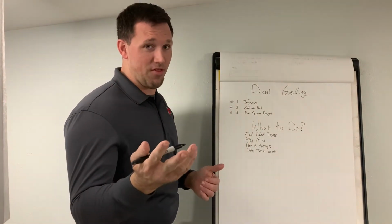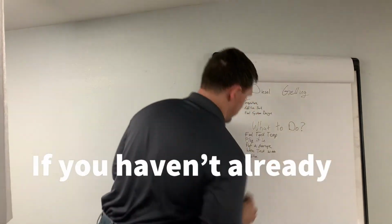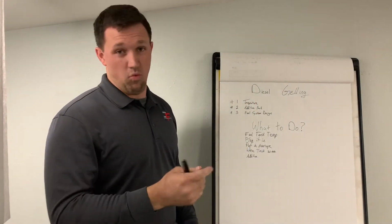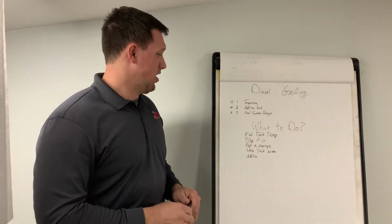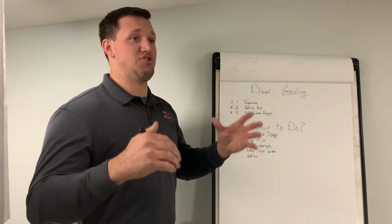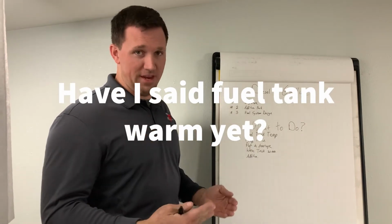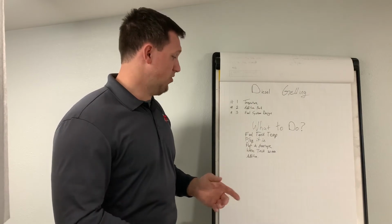We almost forgot about another thing, and that is add your additive. Howes, Stanadine, there's a lot, winter grade, that white label box, Power Service Diesel Clean it is. They're all good names. I know it seems like a lot, but the basics is you want your fuel tank as warm as possible before you begin your day. The warmer it is, the more likely you are to not wax over.